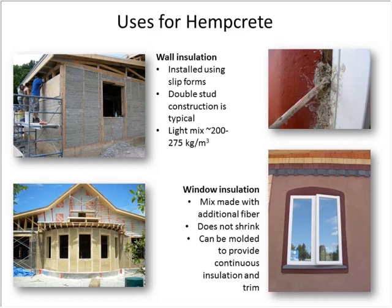It's not the most common use for hempcrete. In our particular building practice, we're always trying to move towards the most natural materials possible. So to be able to replace something like spray foam in this scenario with the hempcrete suits our goals really well.